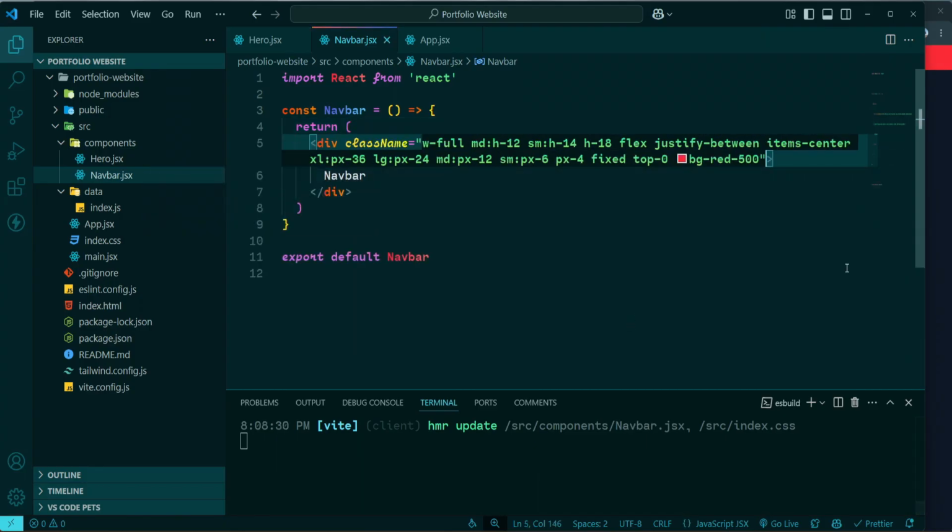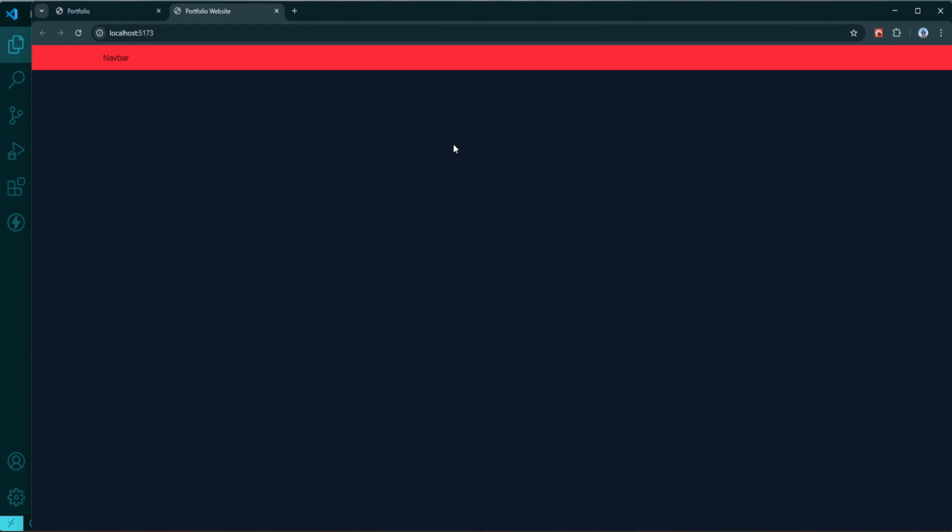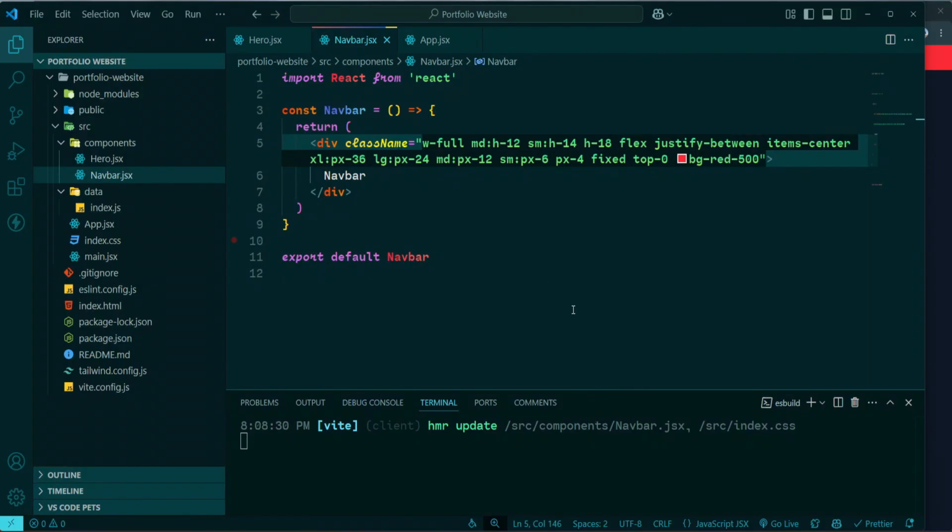Let's check the browser. So when we check the browser, we can see the navbar clearly at the top of the screen. It's spanning the full width and properly spaced, but we'll replace the red background with our actual theme color. Let's change red to gray, and we need here 900. So checking the browser again, we see that the navbar now blends smoothly into the dark theme.